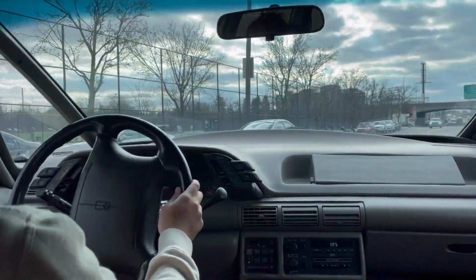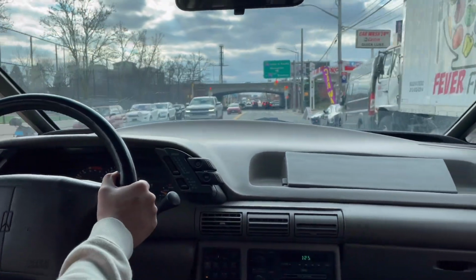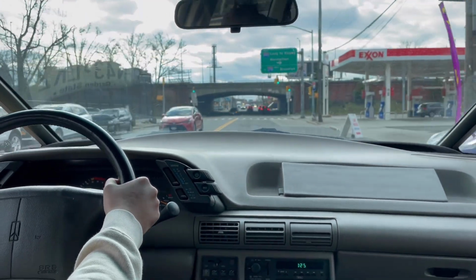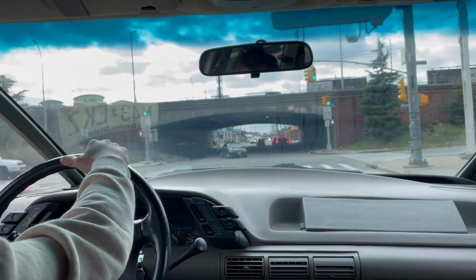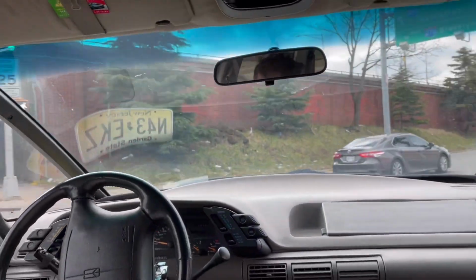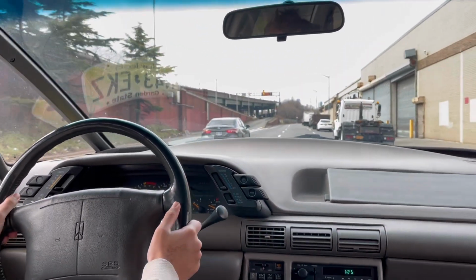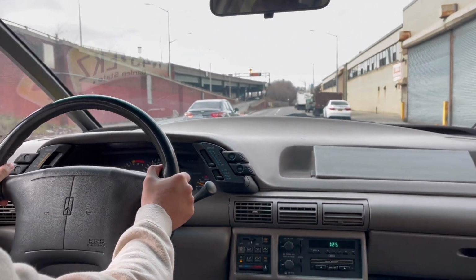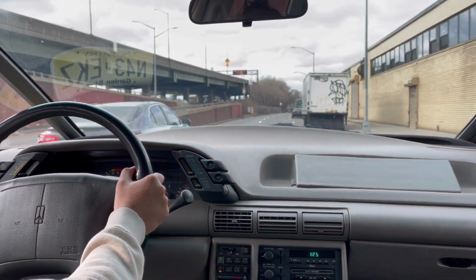It handles about as well as you'd expect it to. It's very floaty, I must say. But it was a luxury kind of minivan, so it was like the Buick or the Cadillac of minivans, is what people like to call it. It's got plenty of power. It's the 3,800. It can get you up and going if you need it to, as you can see. The transmission is butter smooth. I love it.